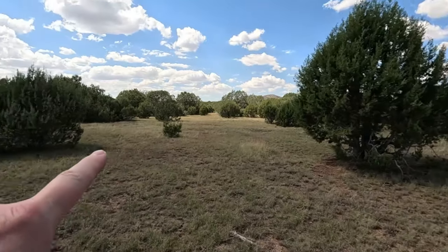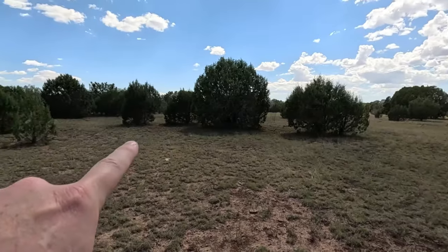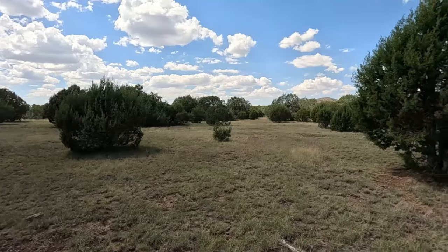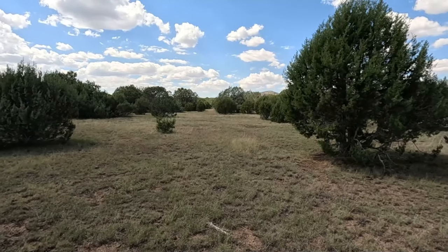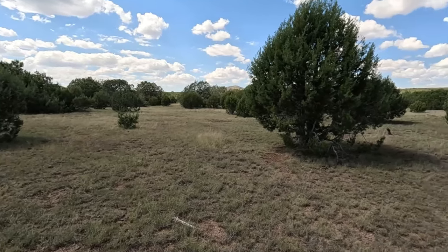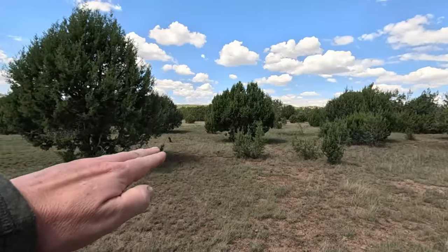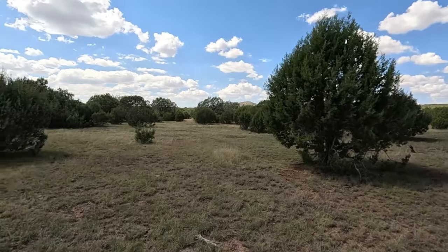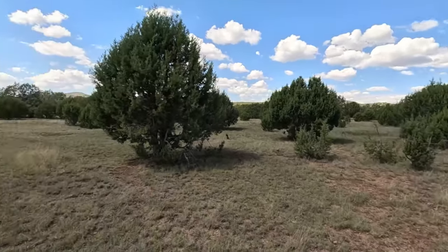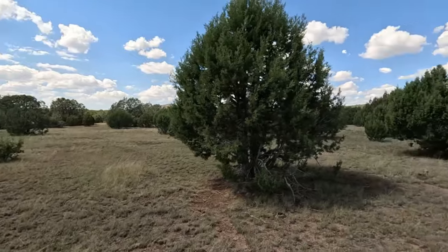It's very nice here. It's flat. There's no rock. It's just very open and flat. So it's a perfect spot to put a septic system in. If I had to guess, on my property it's probably one of the better spots to do it. And it's just a nice meadow here. Once you get some of these trees out of here, it'll be really, really nice. Plenty of room for a house and a garage and all that stuff, solar.